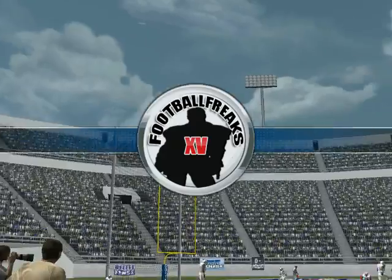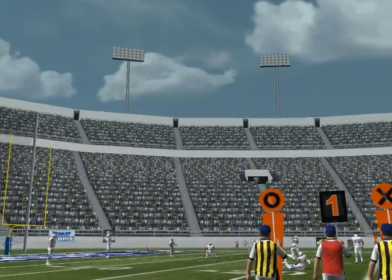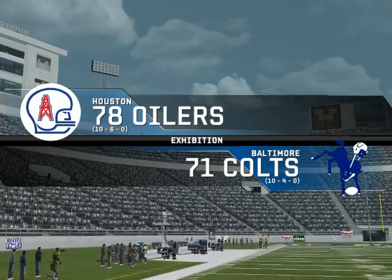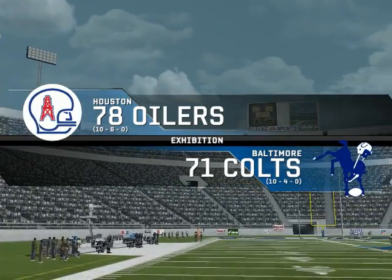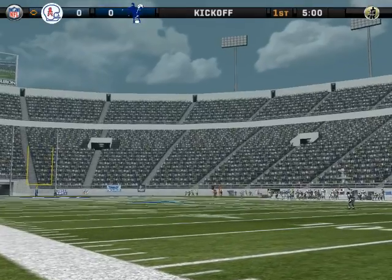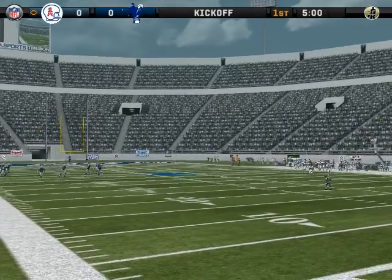Crowd continues to file in. We get set to bring you another exciting game. We're glad you could join us for today's matchup featuring two very well-coached teams as the Oilers match up against the home team. The teams have taken the field.